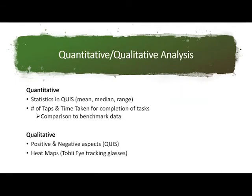In terms of the quantitative analysis that was conducted, there were statistics done from the survey data. We calculated the mean and the range of the scores so we can aggregate all the data for each domain. The video walkthrough analysis showed us the number of taps and time taken to complete each task, and then we could compare it to the benchmark data that we had. In terms of the qualitative data, you have the positive and negative aspects from the questionnaire that we asked users to fill out, and also the heat maps that we're going to create.